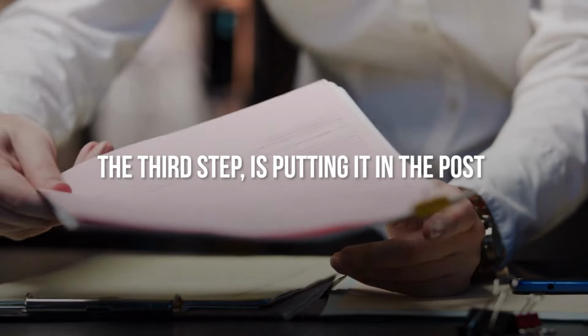The third step is putting in the post. We'll submit the application, not on the post obviously, electronically to the banks. We have a CRM that goes directly into their CRM basically. It goes straight into the application queue for an assessor to start looking at the application.